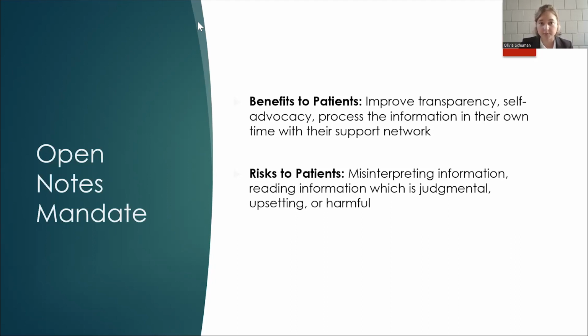However, there are also risks to the patient. Of course, they might misinterpret information that is there. And they also might read information that they consider judgmental, upsetting, or harmful. And this is something that we're going to focus on more today.